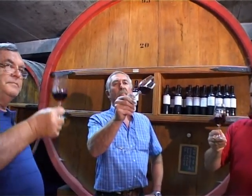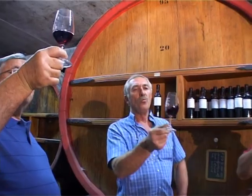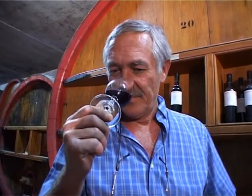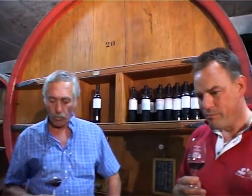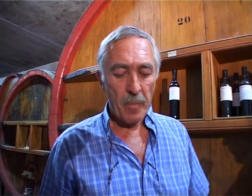It has a beautiful, strong color. It is full-bodied. It has a bouquet. It will age well, and its future will be painted in glowing colors. It is very soft, vigorous, and well-balanced. This is the excellent result of a whole year of good work.